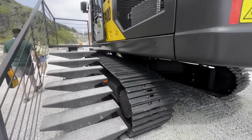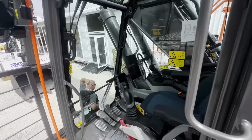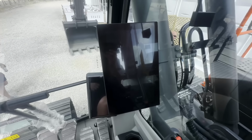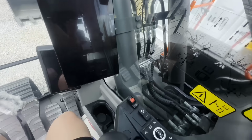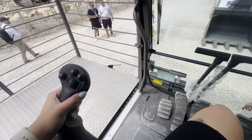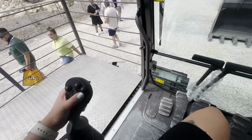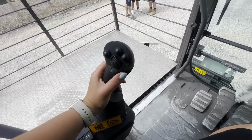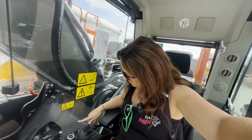Let's jump in the 40 cab and see what it's like. Oh wow, look at that. These are nice controls as well. These are like what the Rototop ones are like, the shape of them, very comfortable in your hands. Touch of class this is, for sure.